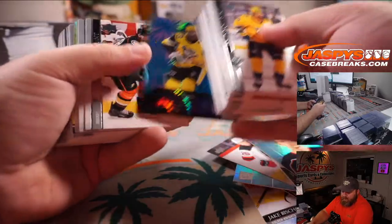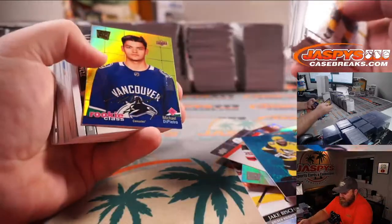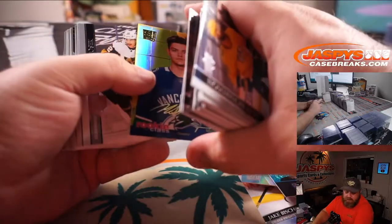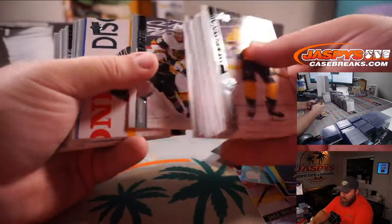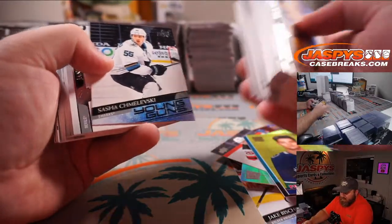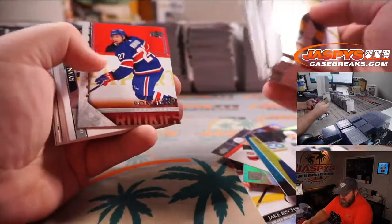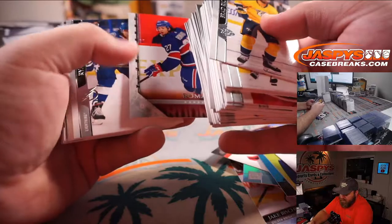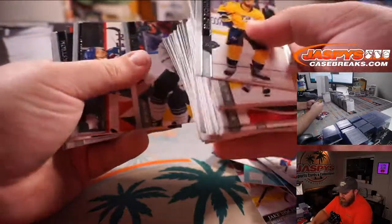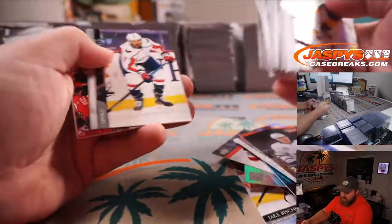Pierre-Olivier Joseph for the Penguins, Eric Jokulich, and Michael DiPietro to 75 for the Canucks, Martin Klaus. Sasha Chmelevski for the Sharks, Mike Grzinski, and Alexander Romanov for the Canadiens, Martin Klaus. Alexander Barabanov for the Maple Leafs, David Harrell.